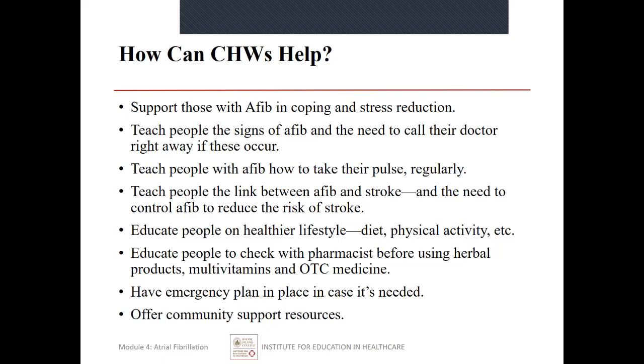Community health workers should also help people with AFib have an emergency plan in place in case it's needed. That's both for if their AFib really gets out of control and they get very short of breath, for instance, or very dizzy. It's also in case it causes a stroke. And you should link people with community support resources.